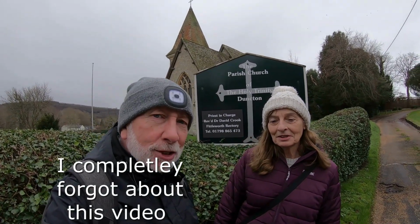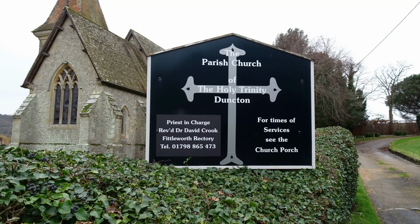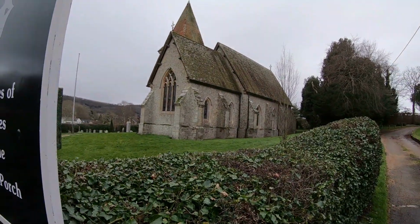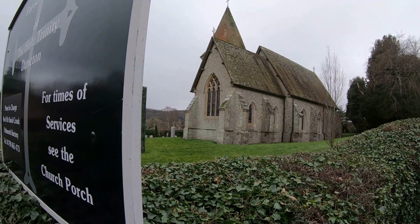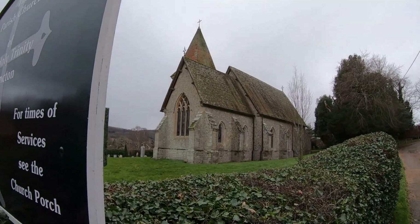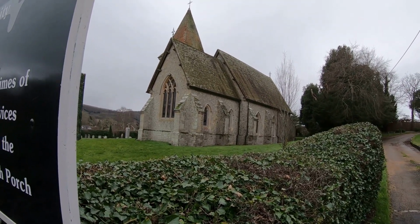For today in Duncton, and we are, as you can probably already see, the parish church of the Holy Trinity of Duncton. And the church is hiding behind this sign. There it is. First impression, stone built under a tiled roof with a tile hung steeple. So let's go and have a wander around the outside and have a look at that, and then we can have a look at the inside, hopefully. Let's see what we can find.